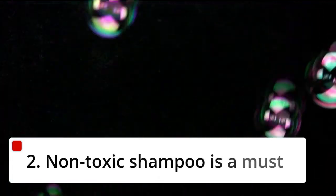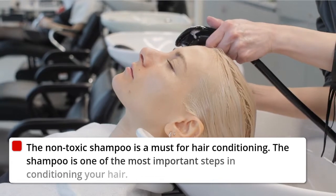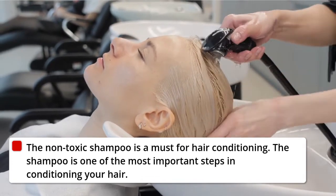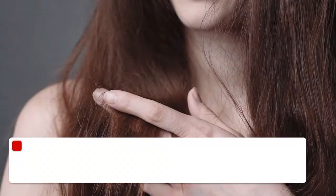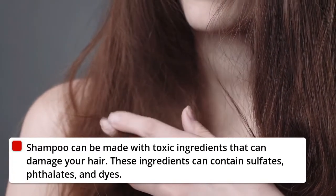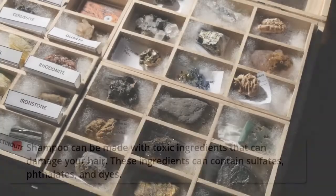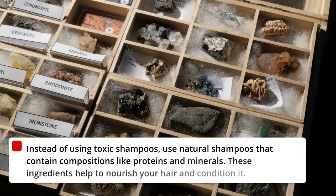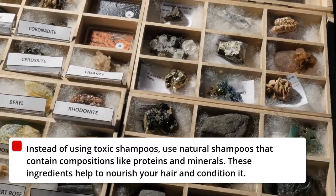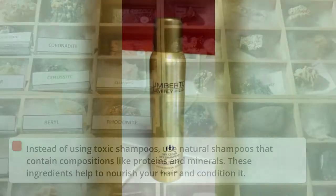2. Non-toxic shampoo is a must. The non-toxic shampoo is a must for hair conditioning. The shampoo is one of the most important steps in conditioning your hair. Shampoo can be made with toxic ingredients that can damage your hair. These ingredients can contain sulfates, phthalates, and dyes. Instead of using toxic shampoos, use natural shampoos that contain compositions like proteins and minerals. These ingredients help to nourish your hair and condition it.